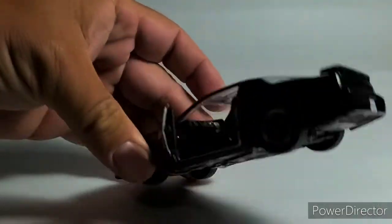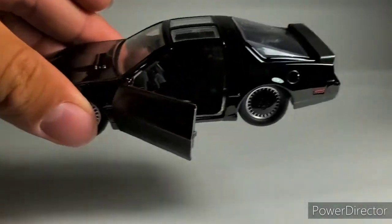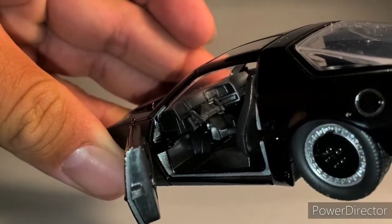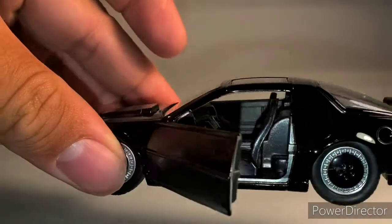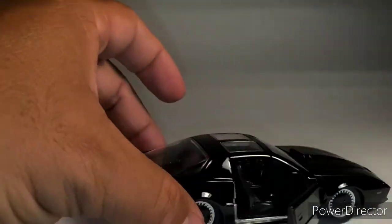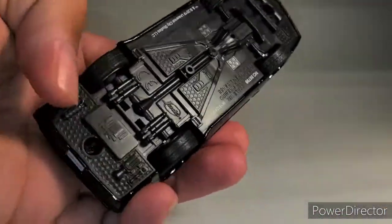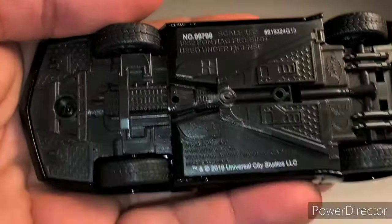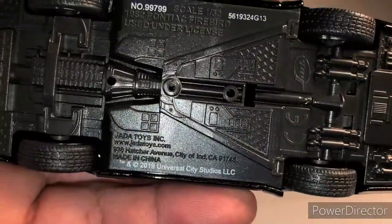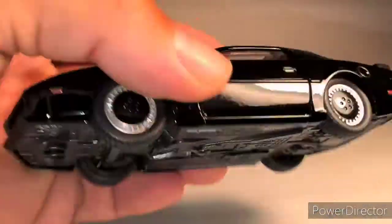Very cool. Doors open. You can see the interior. Pretty cool details. Got another door. See the underside. Says 2019 Universal Studios. This is said 1982 Pontiac Firebird, official license. The scale is 1/32.